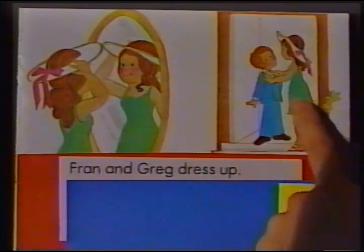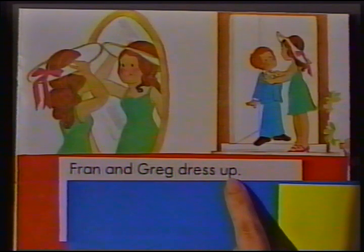Now you see, when people get ready to go to a wedding to see the bride and groom, they get all dressed up, not just from the dress-up box, but with their nicest clothes. You think Fran looks nice in her hat? And Greg in his little suit? That's sweet of Fran to help dress Greg, isn't it? I think you can read this all by yourself. Good! What next?